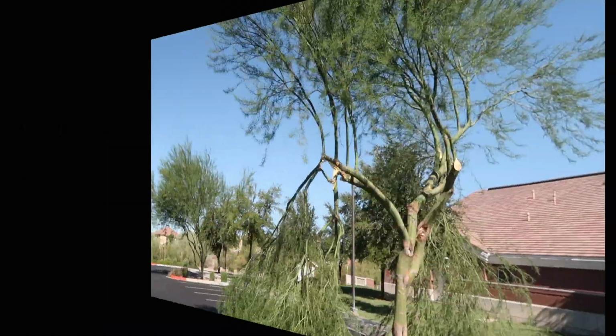Oh, there's another one over there. Yeah, look at these. We were looking as the wind was going. Man, we were so... Bummer. We were just fingers crossed that our trees didn't go down.